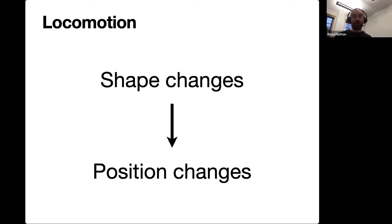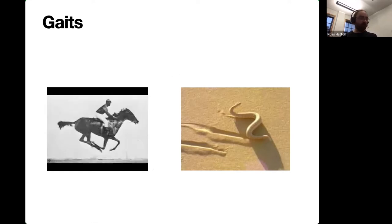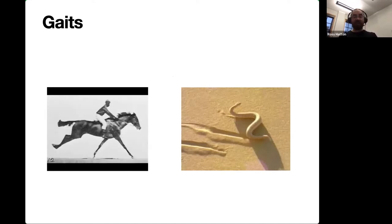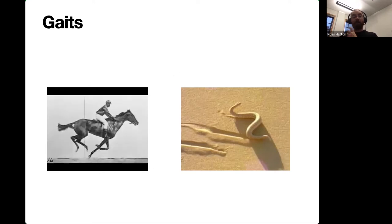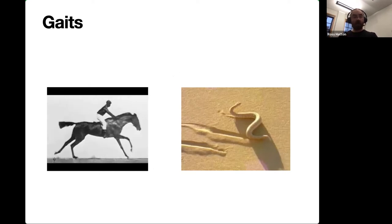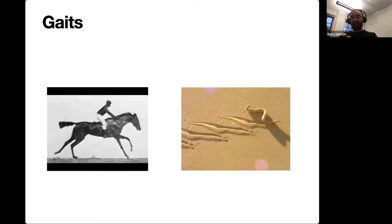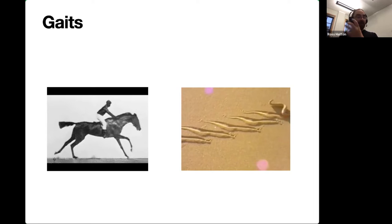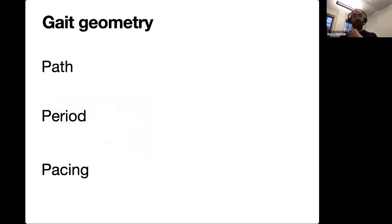And very often when we start looking at locomotion, we end up looking at gaits. Those are cyclic changes of shape that produce a characteristic net displacement over each cycle. The gait could be described by the patterns of the footfalls of the legs, or it could be described by the oscillation pattern in a snake and the phase differences in timing between the different bending motions.